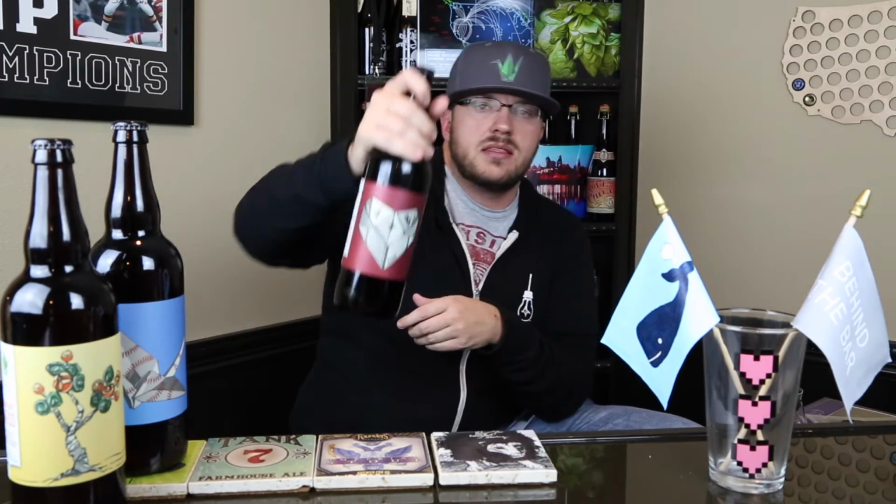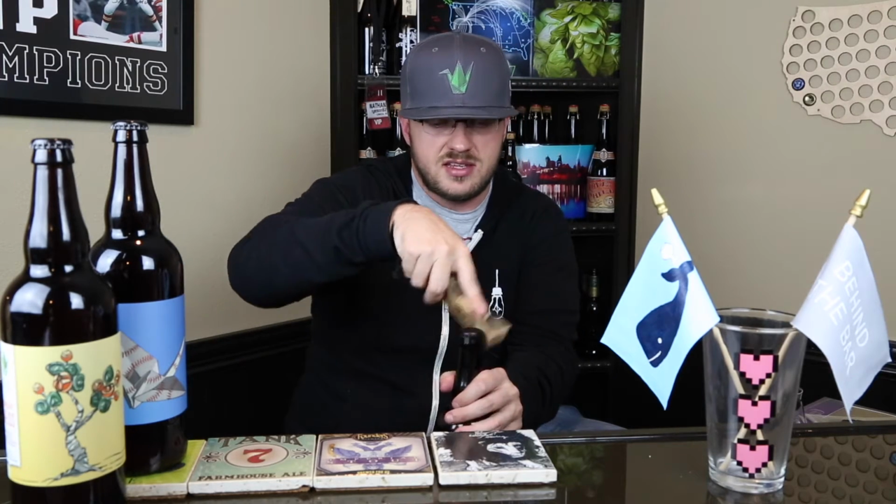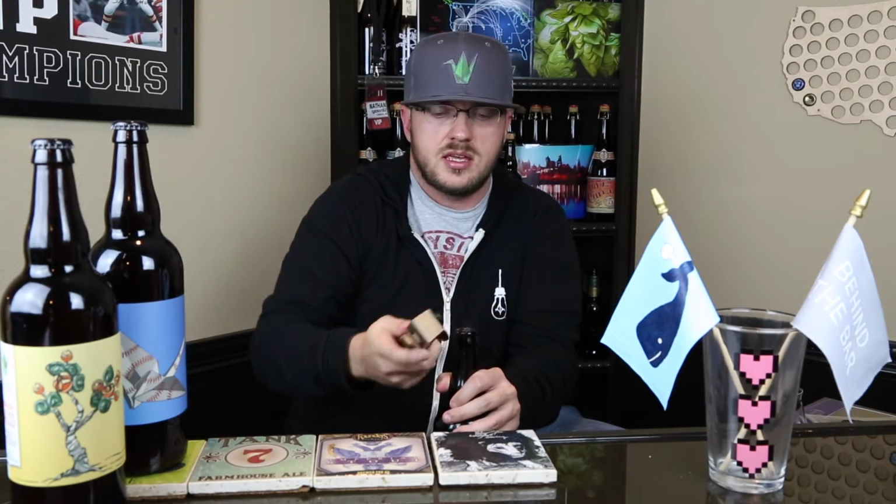I know that they were pouring this, checking out the bottle, at the Parkville Microfest this last weekend. I think it was last weekend, here in Kansas City, which I was not able to go to this year, which sucks, because that's actually my favorite Kansas City beer festival. But regardless, we're going to get to try it.